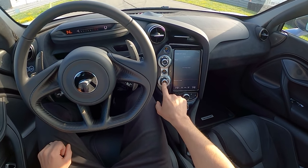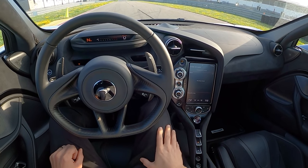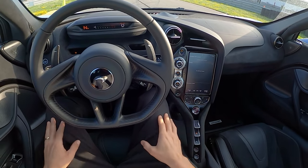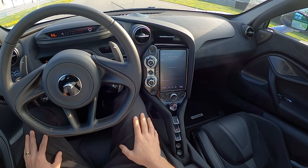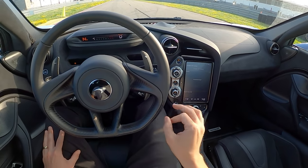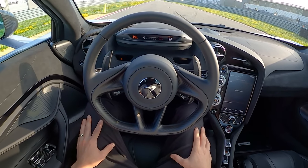I'm in manual shifting mode. Everything is the most aggressive. We're going to start with ESC dynamic, which is traction control off with a little bit of intervention from the stability control system. This also has variable drift control. We're probably not going to mess around with that too much. We want to keep the tires lasting throughout the day and the rest of our time on this McLaren.